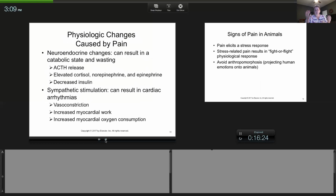Now, what's happening physiologically inside the body? Sometimes I ask on a test, how does an animal show me they're painful? And sometimes students put elevated cortisol, ACTH, vasoconstriction. Can I see any of that with the naked eye? No. Physiology is happening in the body. So what happens is the neuroendocrine system puts them in this catabolic state. They release ACTH, which is adrenocorticotropic hormone. Increased ACTH causes the adrenal gland to release cortisol, norepinephrine, epinephrine. Those are your fight and flight hormones. So you're putting an animal in a state of fight and flight.